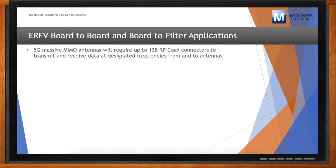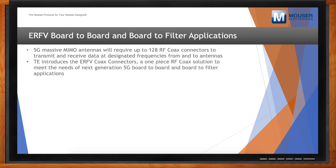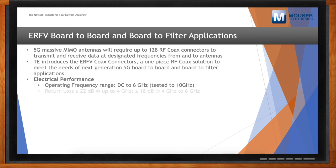Because of that, and because of the input that we've received from some of our mobile communications customers, we've developed a one-piece RF coax solution to meet the needs of the next generation 5G board-to-board and board-to-filter applications. From an electrical performance standpoint, the connector is designed to operate between DC and 6 gigahertz, although we've tested it for future applications up to 10 gigahertz. We have excellent return loss of 22 dB up to 4 gigahertz and 18 dB between 4 gigahertz and 6 gigahertz.